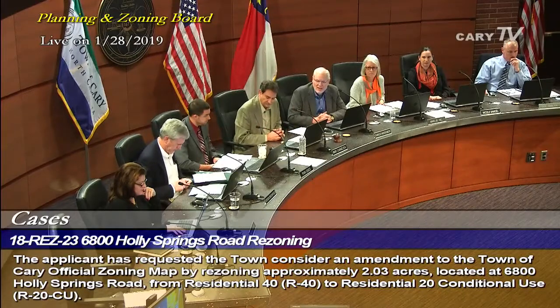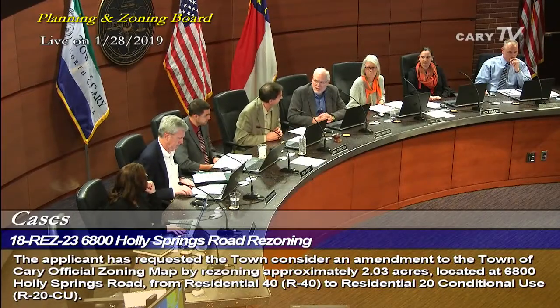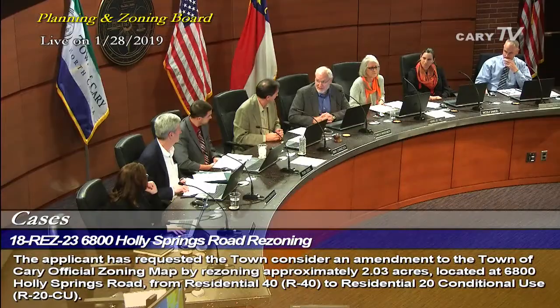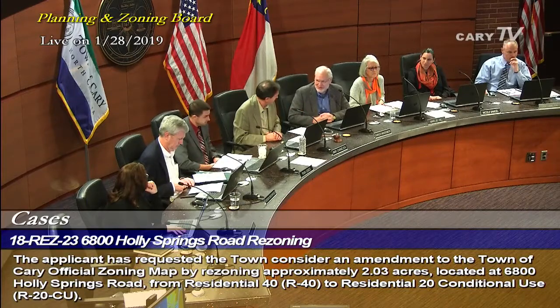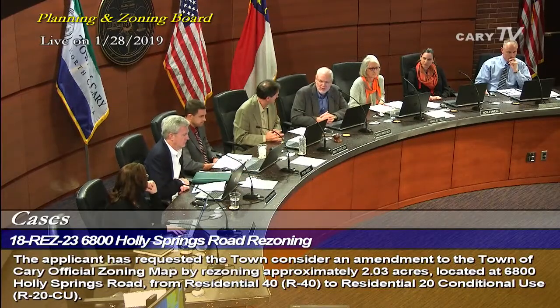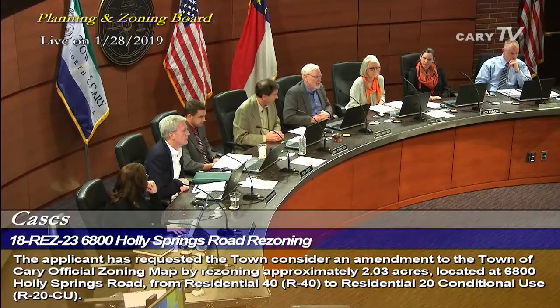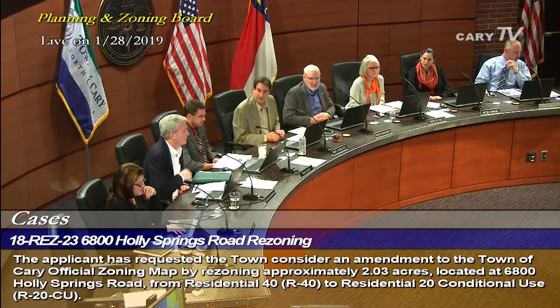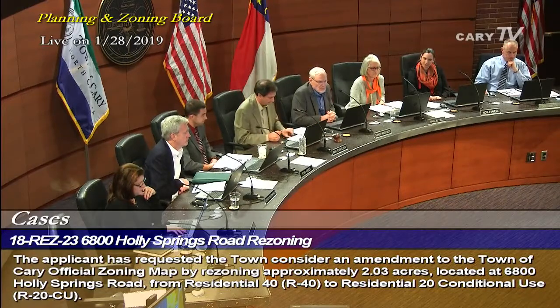Does anyone else have anything they'd like to add? And just as a reminder, if you plan to vote no, I'd love to hear why. All right. I'm going to vote in favor, but I have concerns about the curb cuts. It seems like it would be best if there could be one curb cut serving the two properties. But I'm not going to vote against it on that. Very well. Anyone else? Okay, then would all those in favor of finding 18 REZ 23 consistent, please say aye. Aye. Any opposed, say no. That is a unanimous passage.